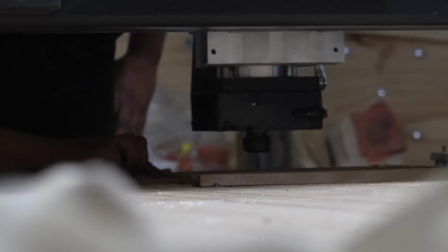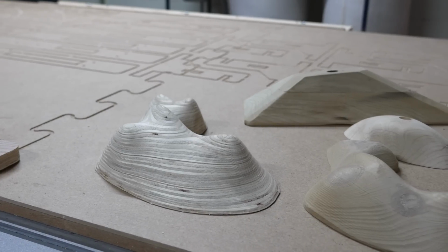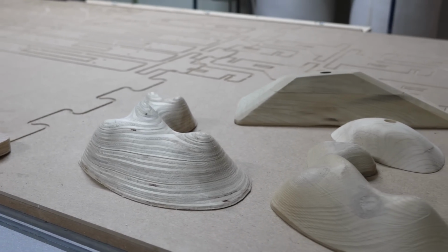So you make your own holds, your own panels, your own volumes. Yeah, we are aiming to be independent from everything. It's a really difficult task, but it's what we are trying to push for.